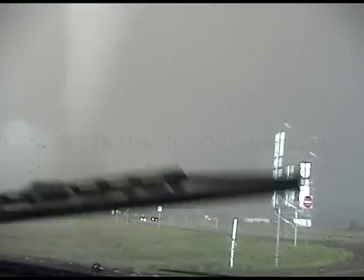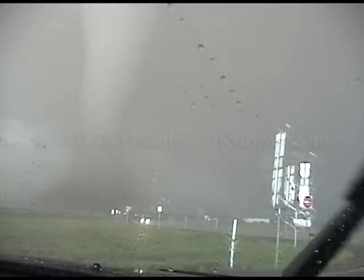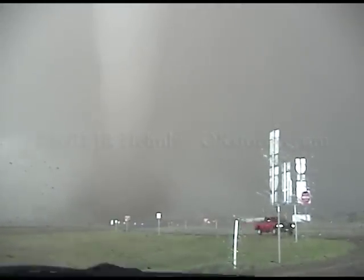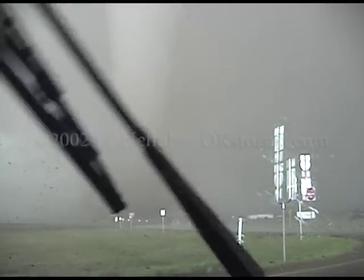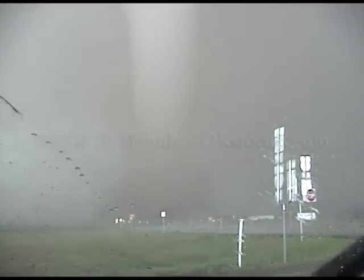It is rain wrapped. There is still a full-fledged tornado on the ground. Same tornado, it's on the ground. There you are. Just southeast of Happy. Wow, the shear.